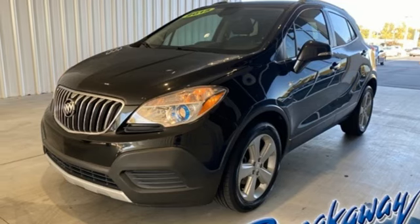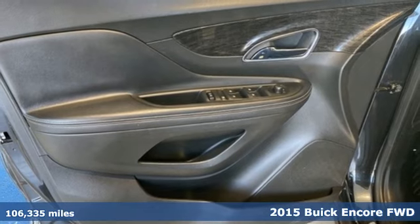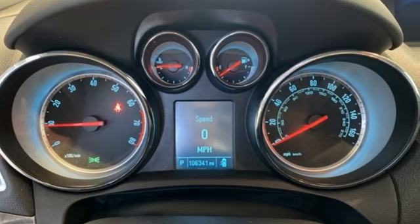It's a 2015 Buick Encore. This perfectly sized and nimble Encore is perfectly suited for your next adventure. It comes with features you need, and better yet, want.